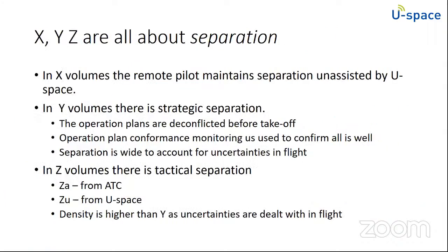So what is this all about? It's all about separation. The distinction is really, how is separation achieved and what is the separation that will be achieved? In the X volume, the remote pilot is completely responsible for separation and he is unassisted by U-space. So the X volume is well adapted to visual line of sight operation, less well adapted to anything else, which I'll come back to in a moment.